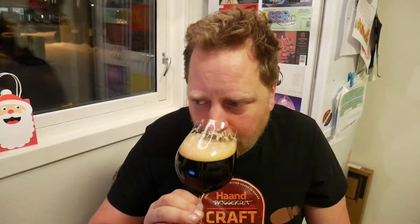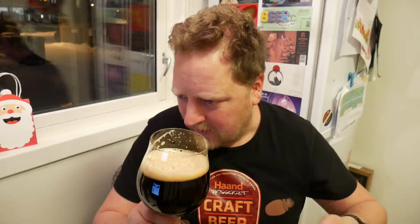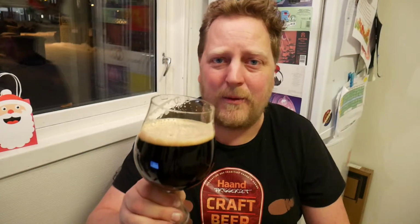Cheers. Oh, nice and dry. But nice mouthfeel, dry and creamy. You can really feel the roasted malts, the caramel, really sweet, and you get a nice dry finish with dark fruits. I think it's plum and caramel at the end of it as well. Long taste, stays long in the mouth. This is a really, really good beer.